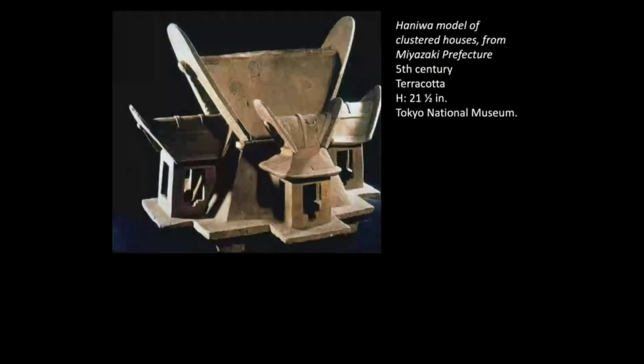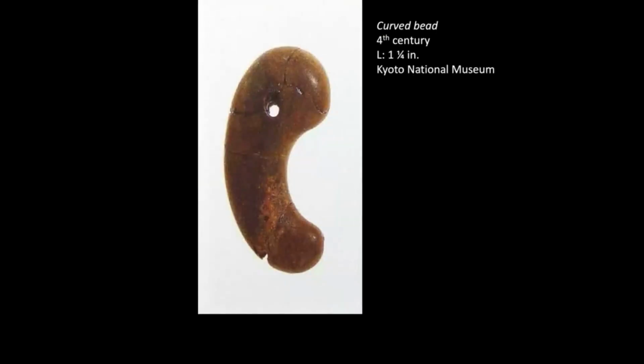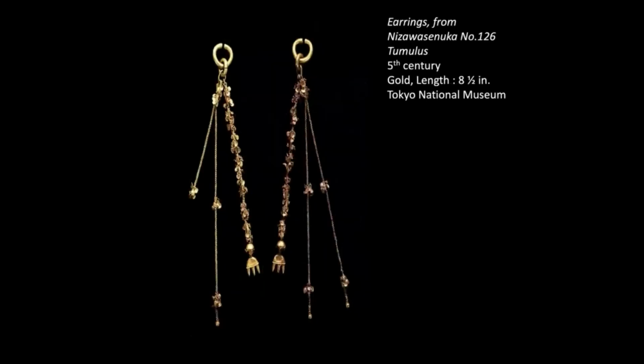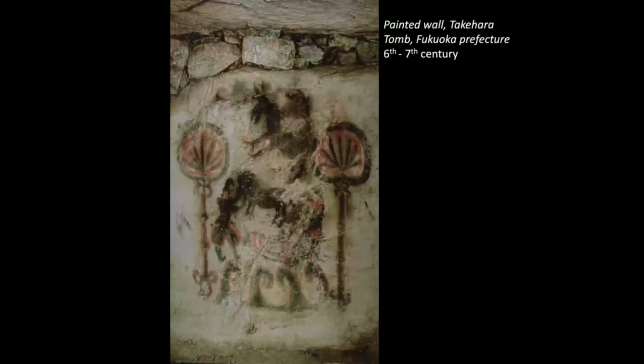You have a lot of them. Animals, bronze mirrors, again the magatama or curved beads. And then sometimes you see these earrings. Again, these are imported from Korea, from the Three Kingdoms period. They were trading. And then they even had some tomb decorations with painting. So again, you can see the warriors, horses, right?